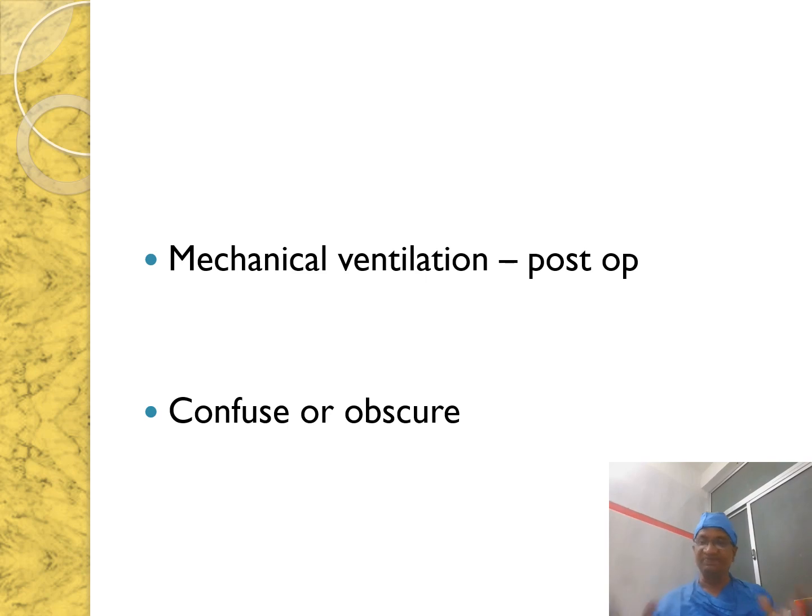Now the problem is the patient has got some visual loss. It's a major surgery in prone. And now we have come back to supine and everything is closed. Nobody sees. Unless the patient comes out of anesthesia and tells us I am not able to see, we are not able to see. If the patient is on mechanical ventilation post-op, it will obscure and confuse. We will not find out this perioperative visual loss at all.